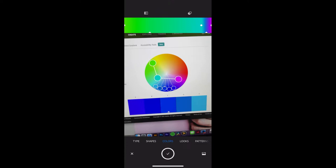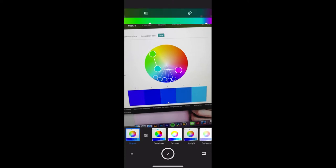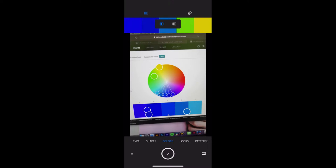So I can select on the top left, it's got gradients. Or on the top right, I can choose different filters on the photo. Let's go back to gradients and let's change it to color stops instead of gradient. Can you guys tell what I'm doing? Is this helpful?